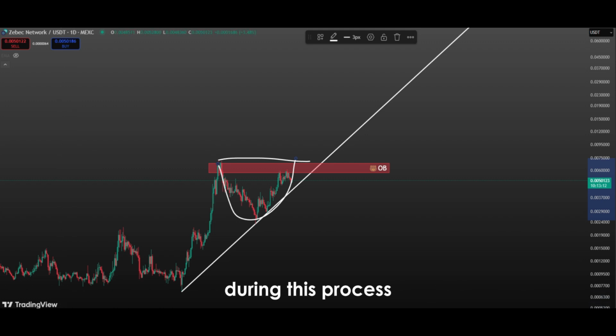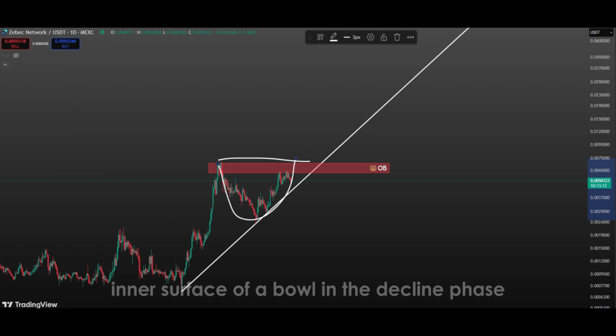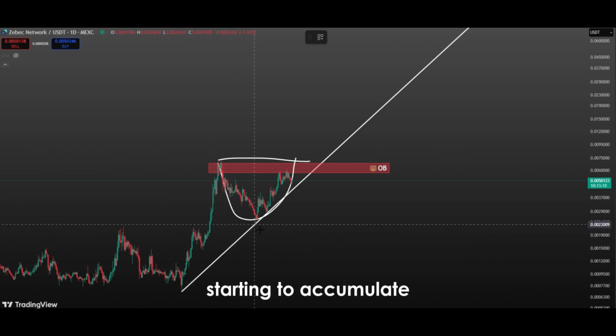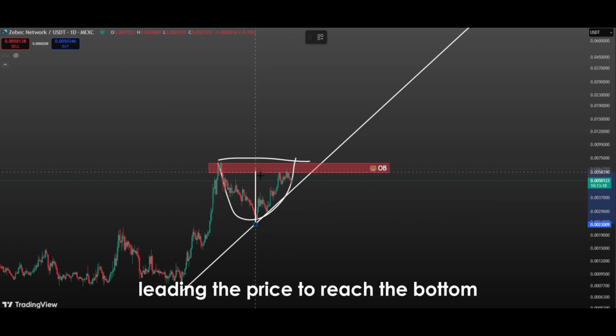During this process, the price moves as if it is tracing the inner surface of a bowl. In the decline phase, panic selling is gradually replaced by buyers starting to accumulate, leading the price to reach the bottom.